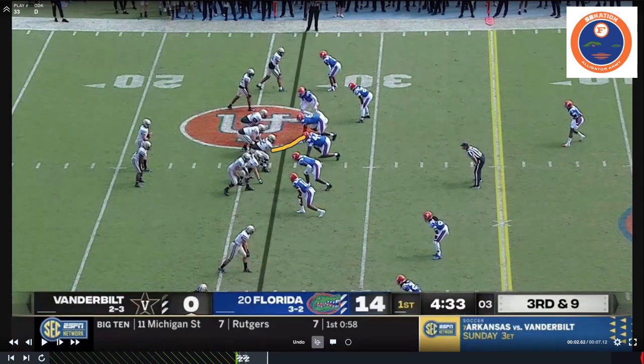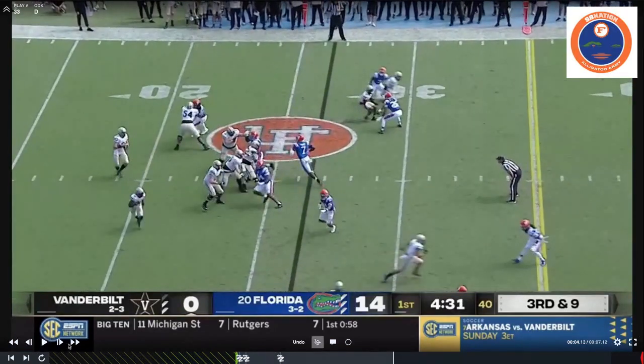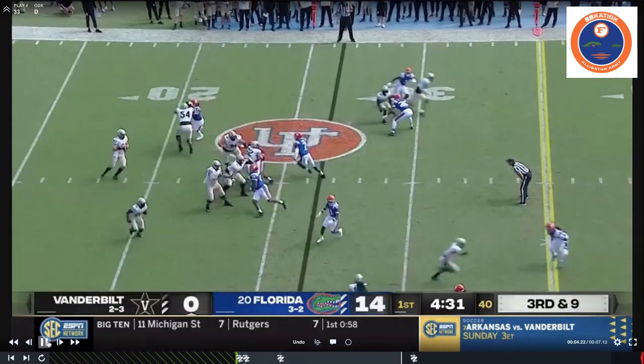Newkirk's going to come across the face of the center, get him to take him. Diabate is actually going to drop off, and Moon's going to come all the way back around here into, it ends up being the B gap, the way the rush happens, but he's going to take him. He's going to take Carter. And you see there's the gate opening for Moon wrapping.